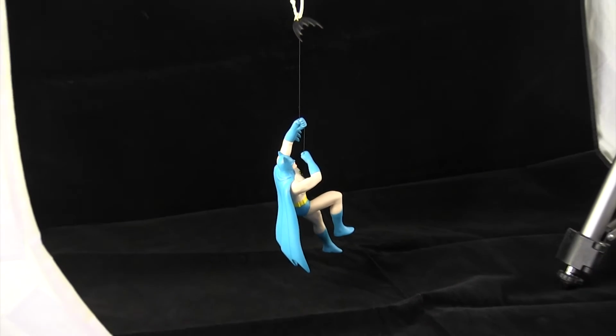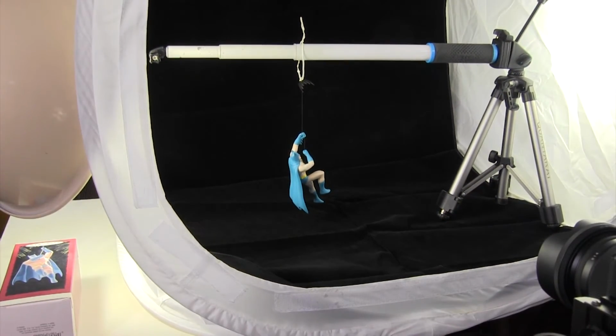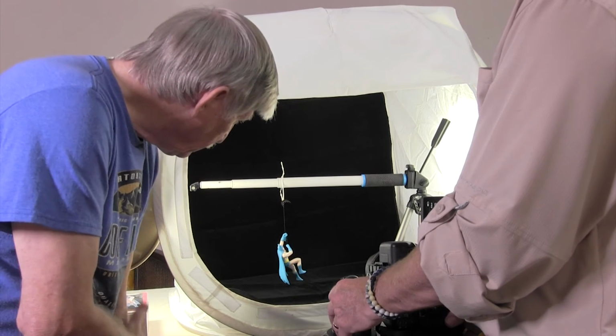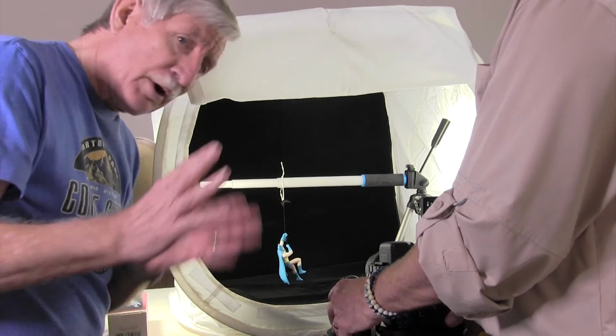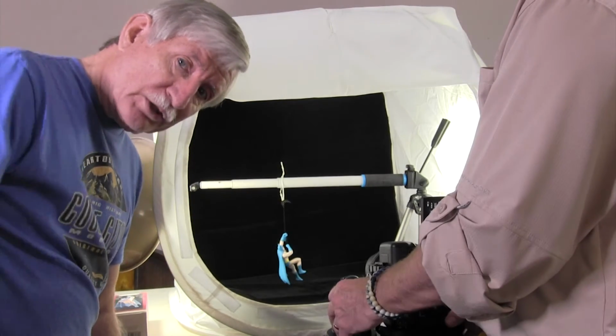And we optionally have blue, and I think the blue, as you had mentioned, would clash with his cape. And I don't think the red would add anything. In this case, the black, I think, is perfect for this. So we're going to go ahead and take some basic shots with it and see what happens. We're going to share those with you.